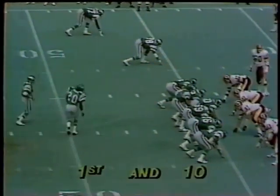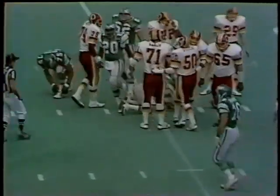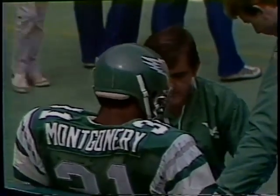Montgomery not in there right now. A doctor talking to him on the near sideline. I'm sure they're going to be very cautious about his hip pointer. As Giamona remains in the backfield with Harris. First down, Giamona hit by Carl Lorch. Lorch, 71, spinning him around at the 45-yard line. Washington this year has been giving up 181 yards a game on the ground. Does that look good? What's happening here?